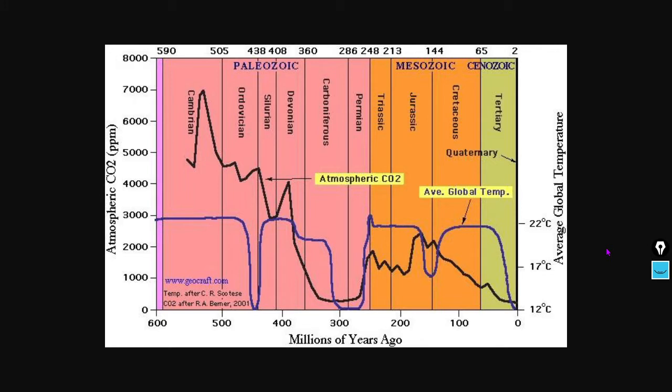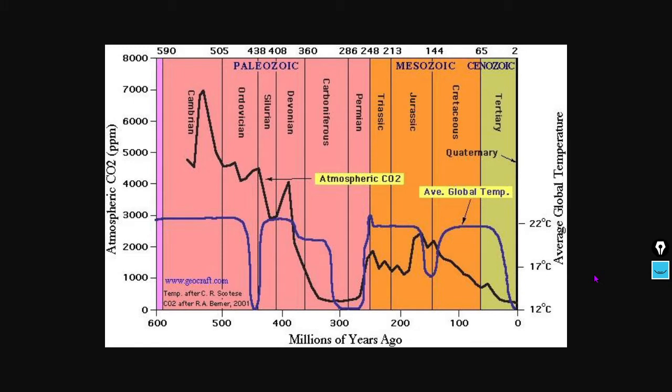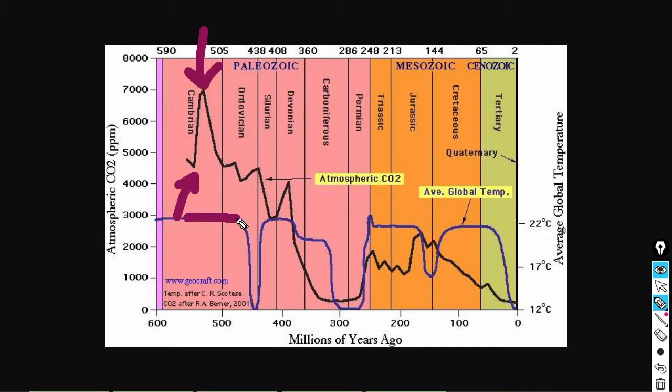Here is global temperature versus carbon dioxide, and this should be enough to dispel all the nonsense. If carbon dioxide controls the temperature, why is it that when carbon dioxide was at 7,000 parts per million, the planet was only 10 degrees C warmer than it is now? Wouldn't that make it like 2,000 degrees C warmer than it is now? I mean, according to the nonsense in climate alarmism, if carbon dioxide controlled the temperature, why did the carbon go up to such high levels here? And the temperature just stayed flat.